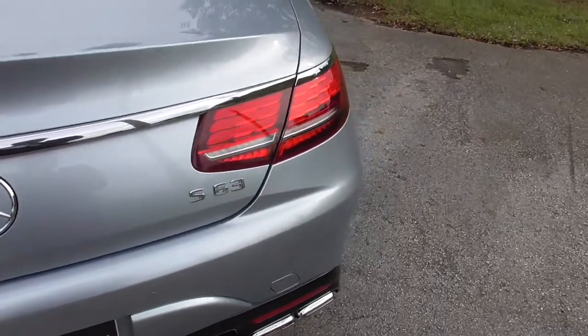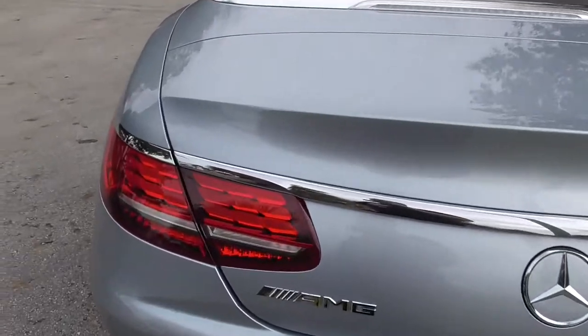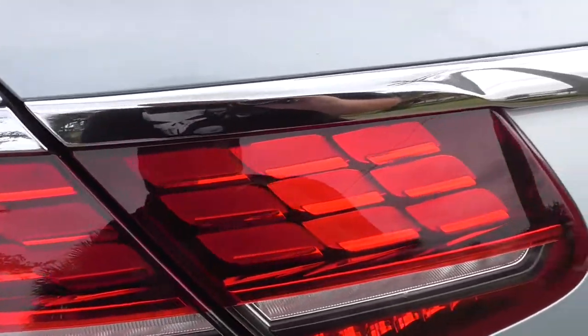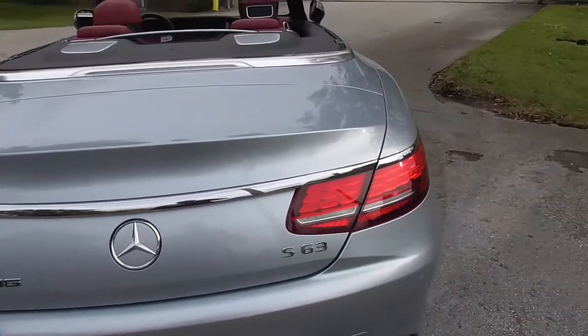And coming around to the back, we actually have not a heavy facelift for the back. You have a larger diffuser, new exhaust tips, but you also have the new taillights. They're Mercedes OLED, or organic LED, technology. And while they look pretty cool when they're off, they look truly spectacular when they're on. So I'll turn that on in a second and show you guys.